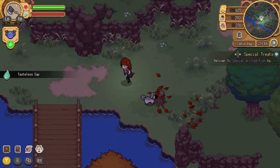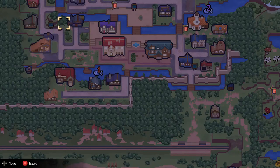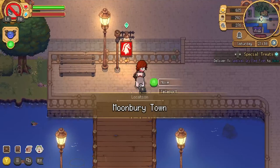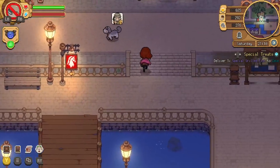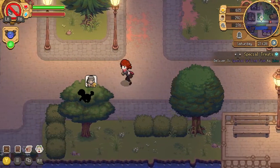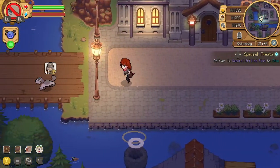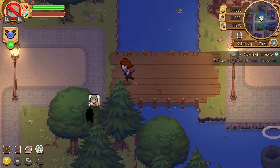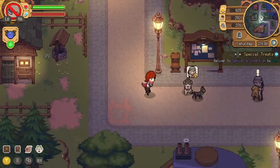That's all I can do. Let's go see if Zeke is awake. Let's come into the center of town. Find me Zeke, buddy. Oh, there he is.